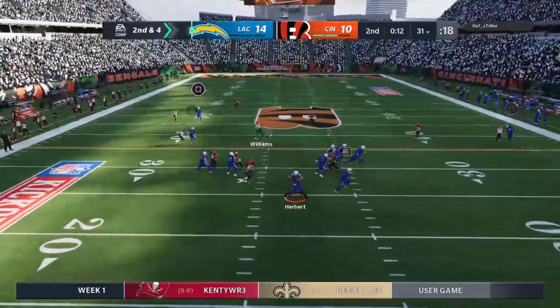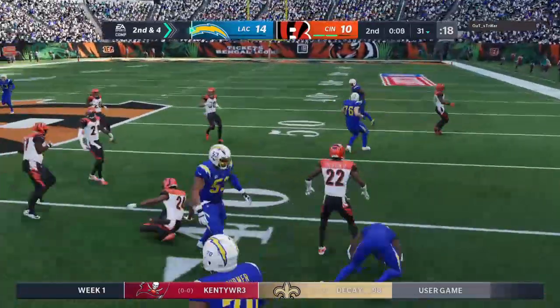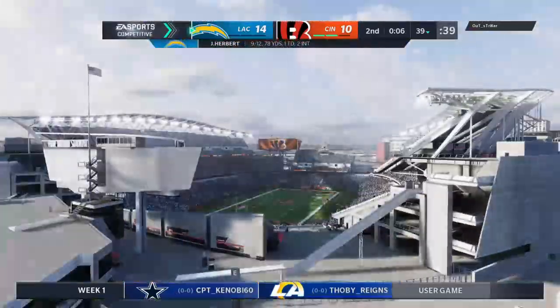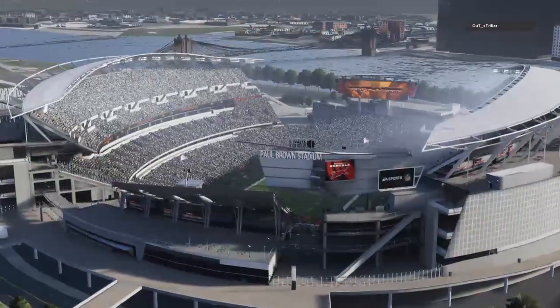Here's Herbert. Oh, it's a screen pass. That's complete. And he'll get it out near the 40 to the 39. Complete. So from the 39 now, they'll come up on a first and 10.